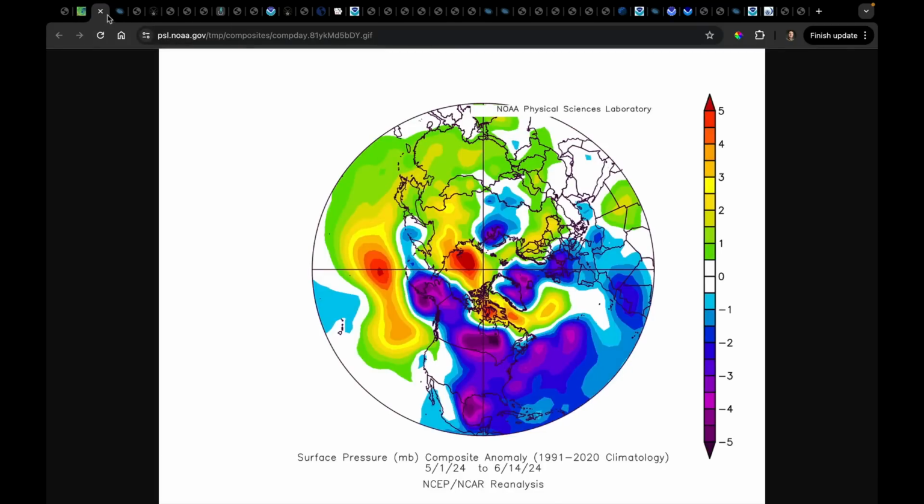Here's what we're breaking away from. Since May 1, I just picked the beginning of May to do this analysis. I've talked about this many times. It's been more about the high pressure that's been forming here and here, forcing the trough over Alaska to drive the flow in like this. So this is a surface pressure anomaly map. This is not a 500 millibar height map that looks at the troughs and ridges. This is a surface pressure map.